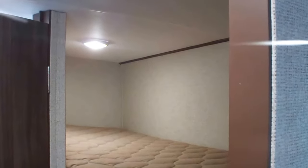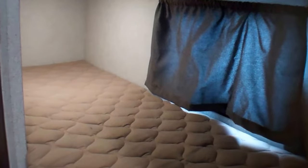And over here we have the bunk areas. Lots of space up there. Another big window.